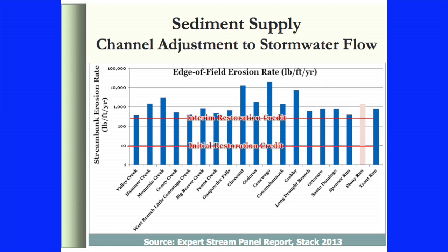Now that's an extreme, but if you start looking where all these bars are coming up, they're up in the 400 pounds per foot of stream per year. And we've got tens and hundreds of thousands of feet of stream that are giving up sediment like this. Doesn't have to all be getting impervious drainage. It can be getting drainage from golf courses. It can be getting drainage from agricultural lands. I mean, we're not really talking about the good forest condition watersheds.